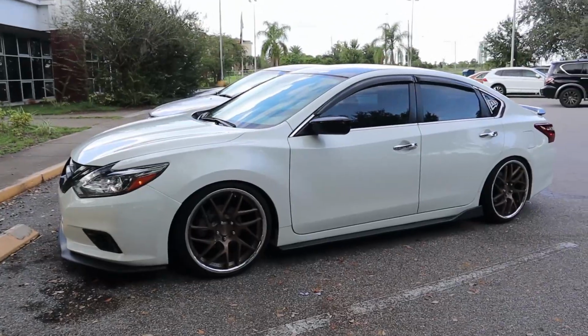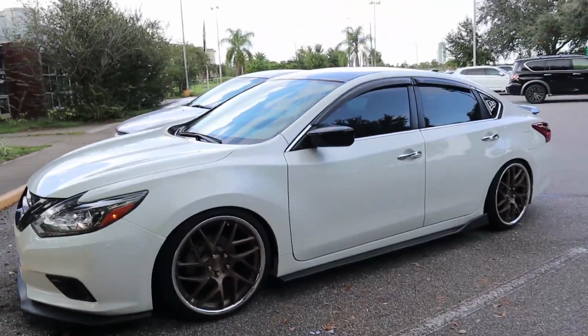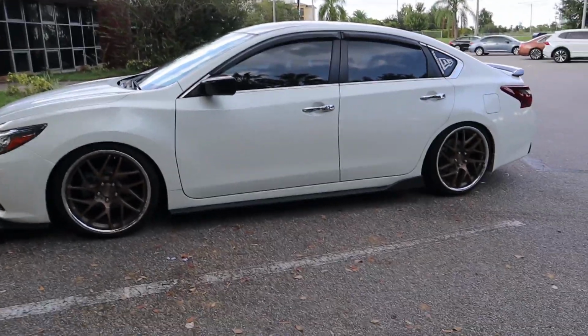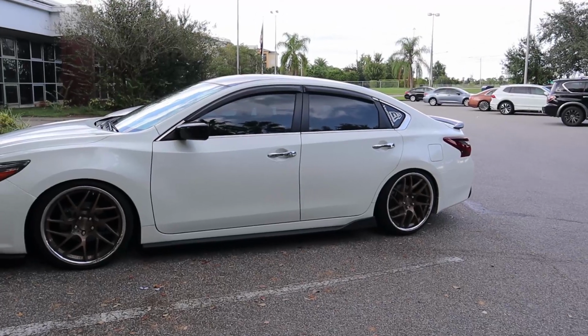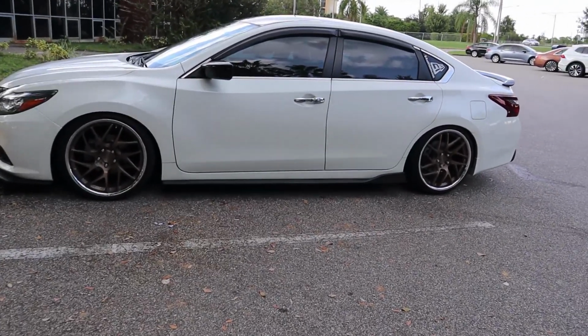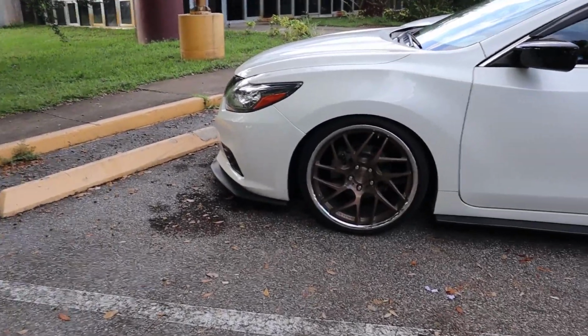So I definitely need to get some pictures with the homie Luis, so we can get some shots, maybe end up on the Vertini website together. My car's already on there, and I'm trying to get his car on there as well. They've definitely been reposting his stuff a lot, so hopefully we can get that, because it's always great when the homies shine too.